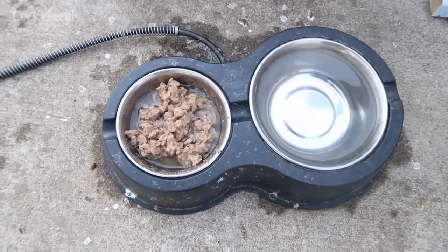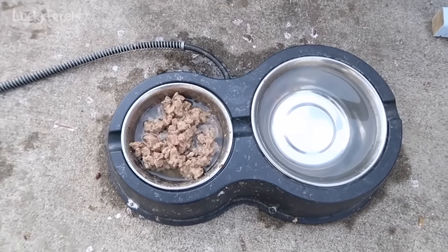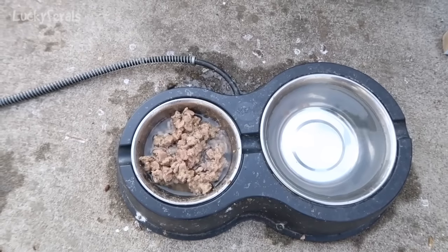I just gave Hydrox a full can of food. I gave him some water. He's not meowing at me or anything, so he seems like he's pretty content. Maybe he had some dry food earlier.